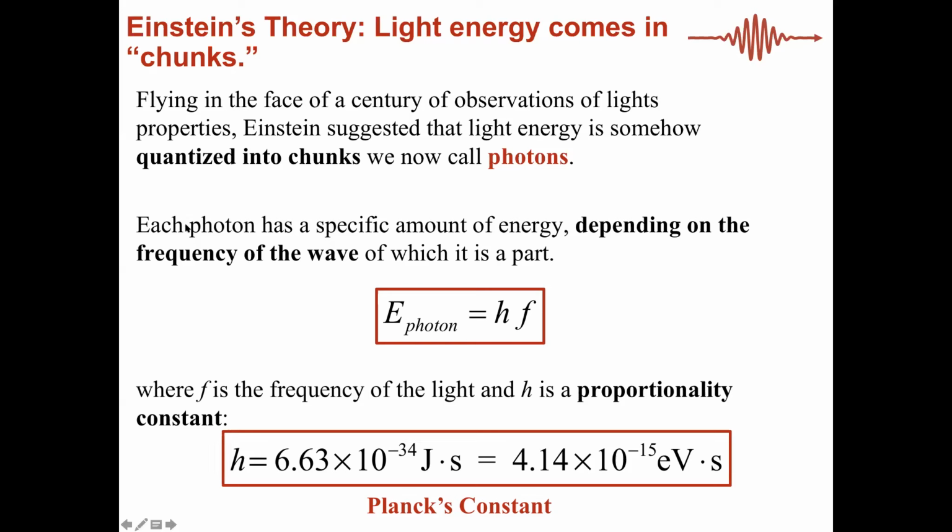All right, so one last word is that if you wanted to know the total energy in a light wave, you'd have to know how many photons were in it, and then you could multiply this energy of 1 photon by that number to get the total energy of the light wave, if you wanted to think about it like that.